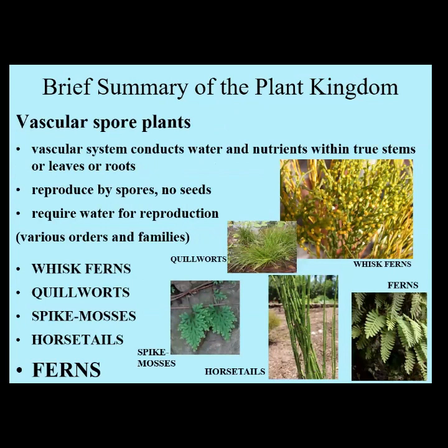Okay, then you get up to vascular spore plants. These would be plants such as the whisk ferns, quillworts, horsetails, spike mosses, and then of course our beautiful, lovely ferns. So they all, again, reproduce by spores, no seeds. They require water for reproduction, and again, they do have xylem and phloem, water conducting cells.